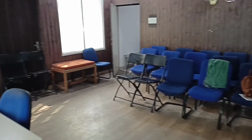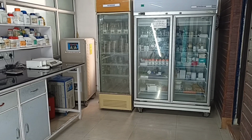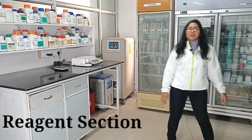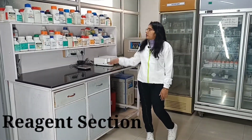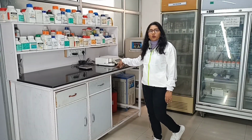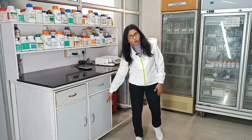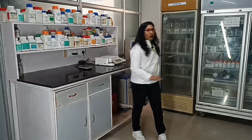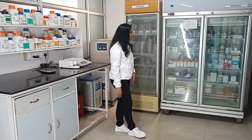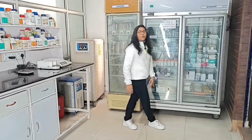Now let's move to our chemical reagents section where day-to-day chemicals are kept. So this is our chemical reagent section. As you can see over here, all the chemicals are kept. All the day-to-day used chemicals are kept on these shelves. Rarely used chemicals are kept in these drawers. Apart from this, a few chemicals that are to be kept at lower temperature are kept in this double door fridge. You can also see some kits that are used in immunology, medical microbiology and biochemistry kept over here.